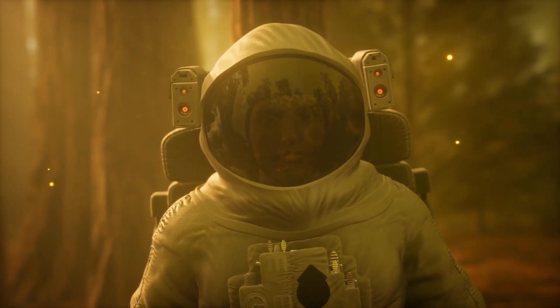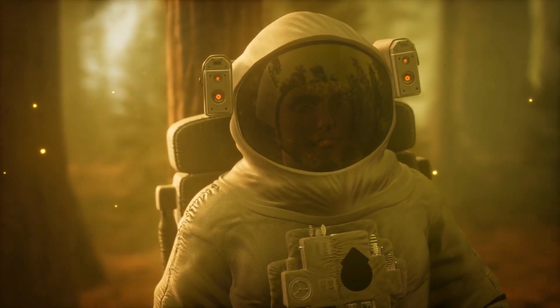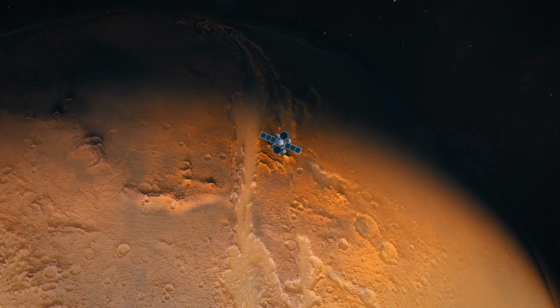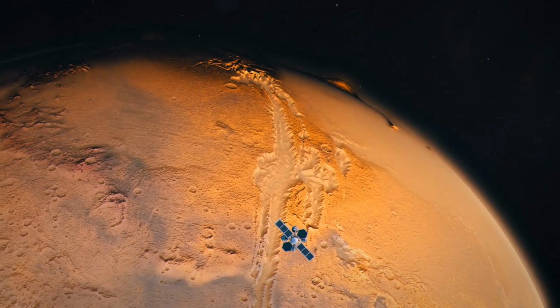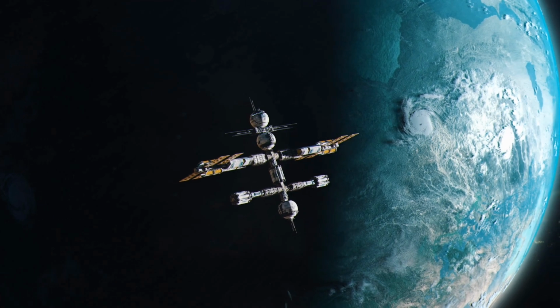Speaking of experiments, the ISS is a floating laboratory where scientists conduct a wide range of research. These experiments are crucial for advancing our understanding of science and improving life on Earth. For example, studies on microgravity help researchers learn how the human body reacts to prolonged periods in space, which is vital for future long-duration missions to Mars and beyond.